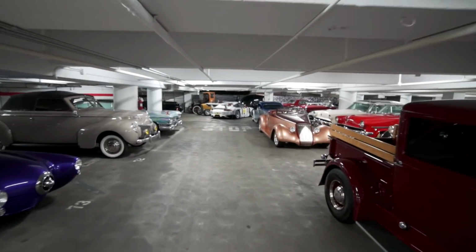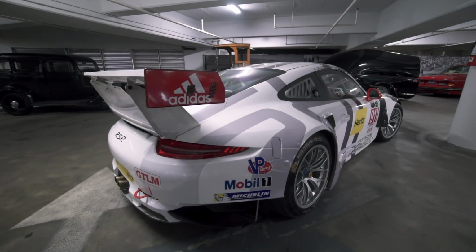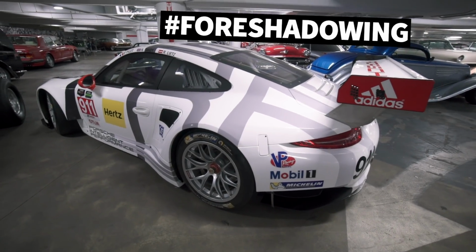Ooh, right here is the last 911 RSR that was rear engine. That's for a whole other conversation, we got on mid-engine, right? Random top fuel. There's so much cool stuff here.